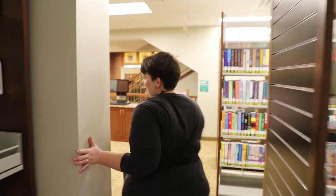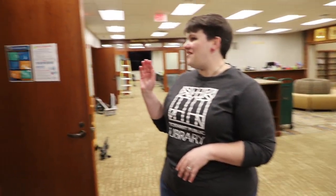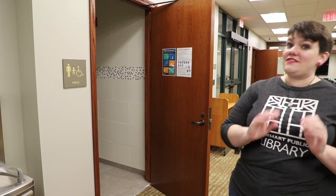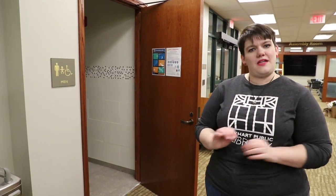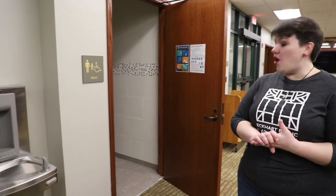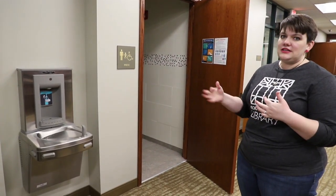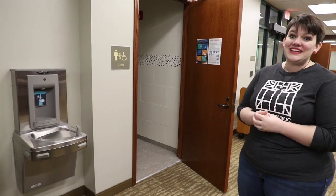Finally, in this side of the main library, or main floor of the main library, we have added restrooms. We have 2 restrooms on the main floor. This is the first time in Eckhart Public Library history that we have had restrooms on the main level. We also have on each floor bottle filler and drinking fountains. So we're really excited to have added these new features that are going to be really wonderful for the community.